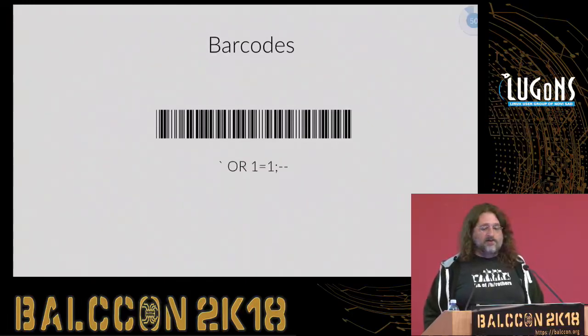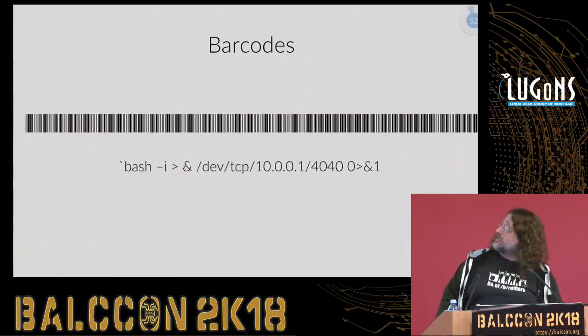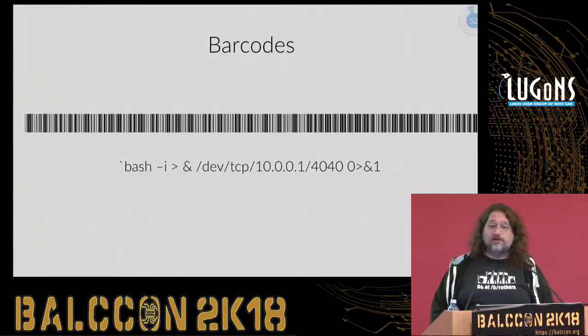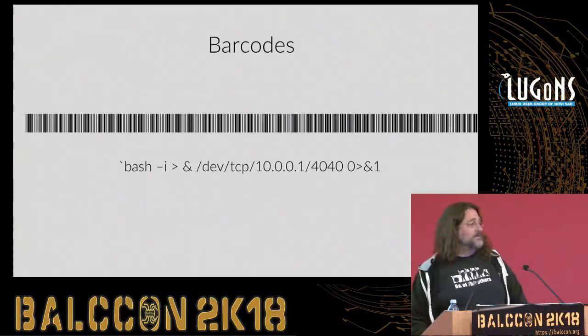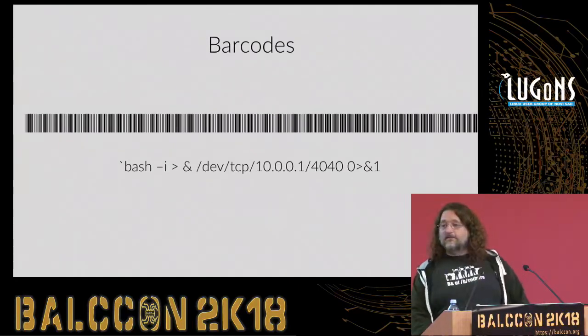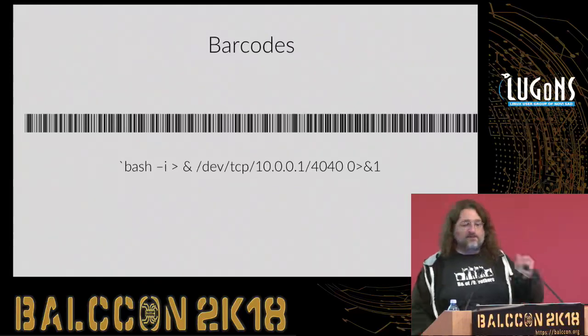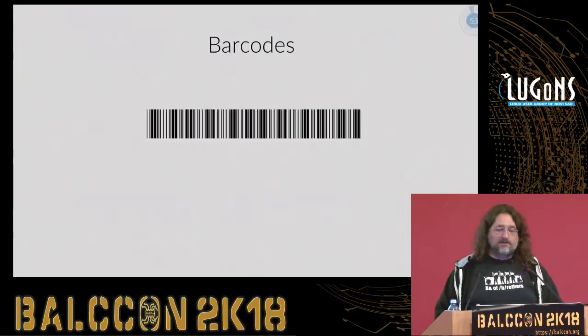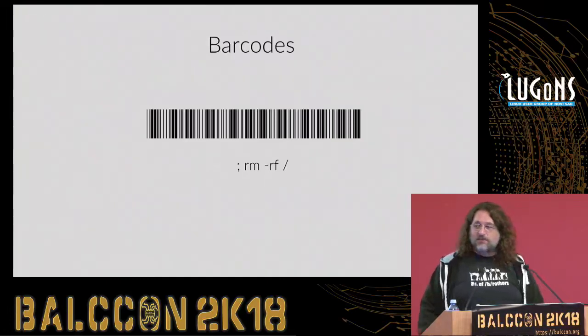I read it earlier on my number plate. This is a bit long, but this is nice. Who of you does a lot with Unix and Unix-related stuff and knows what this is? Right, into a TCP device. How would an attacker call that? Yeah, that's a reverse shell that you can just do with the barcode. Or if you want to be a bit more destructive, all that stuff. Sadly, that doesn't work with the number plate.